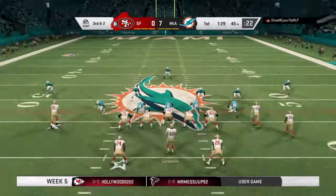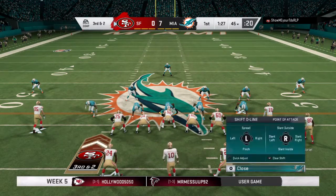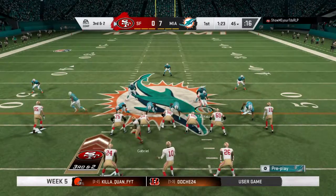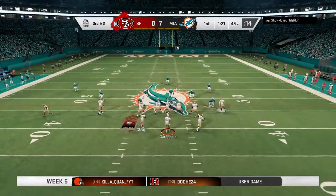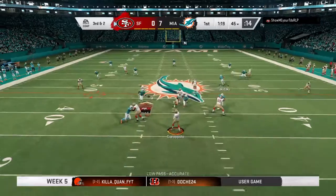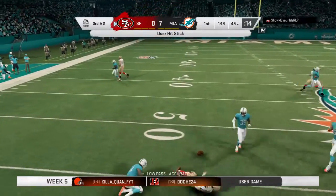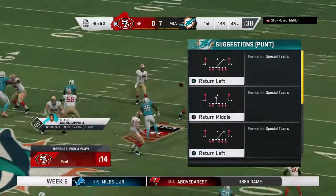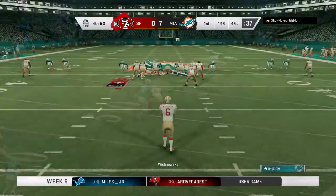Here we go. 21. I got this. Garoppolo looking to throw on 3rd and 2. Well, the two men come together and it's incomplete. Excellent work defensively, brings up 4th down.